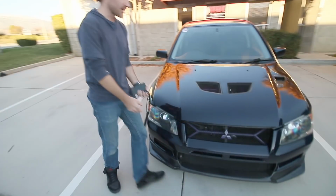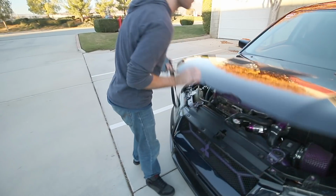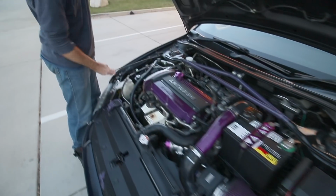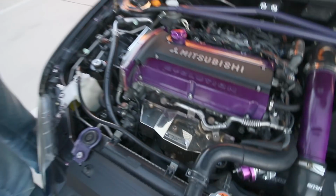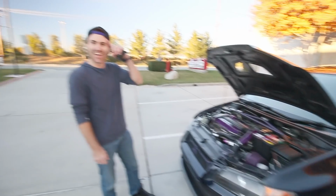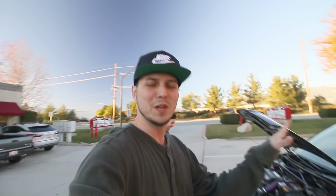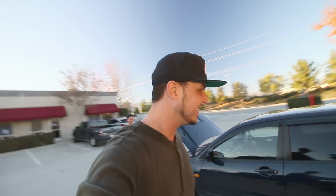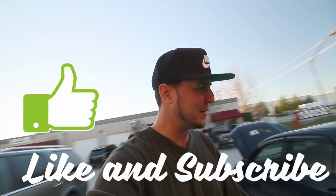You'll see the accents, the black under here, because I only got the outside of the car painted. So no one really knows until I pop the hood or something, or you can kind of see it in the day. Yeah, right. No. I need to just own this car. This is gonna be a project, just do everything I can to this car. That's the idea. It's local, it's here, so I'm excited.